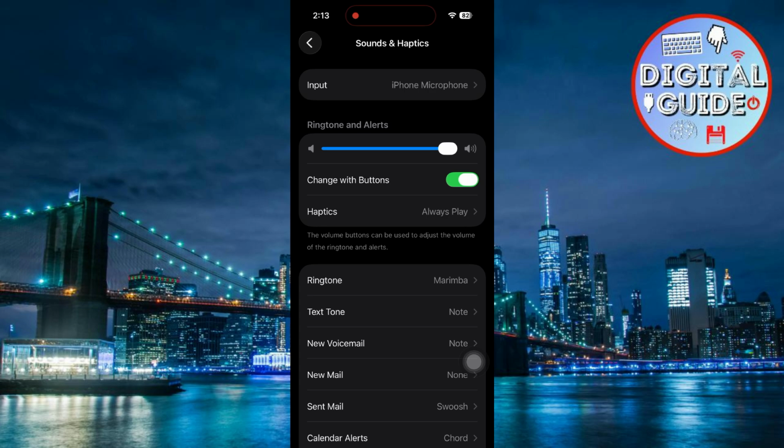And finally, make sure your iPhone is not in silent mode. Depending on your iPhone model, check the ringer switch or the action button and make sure ringtone mode is turned on. So yeah, those are some of the best ways to fix an iPhone that's not ringing.